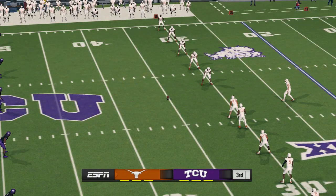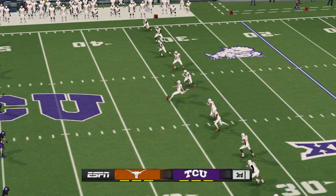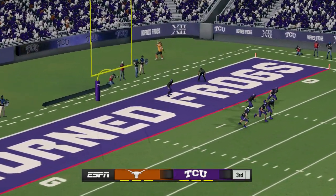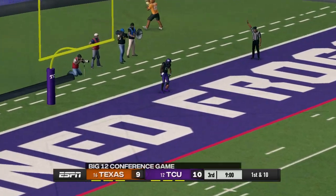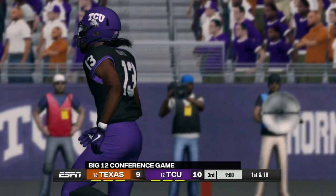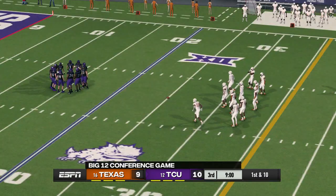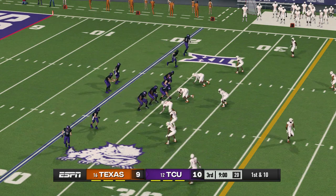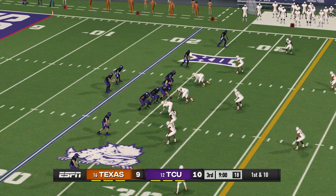And we welcome you back to the action here, just about set for the second half. He sends this one deep. This one's going to be down in the end zone for a touchback. Well, the guys are chomping at the bit down there, waiting for the game to start back up. TCU is up one.